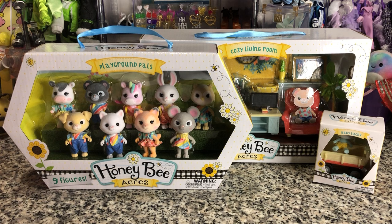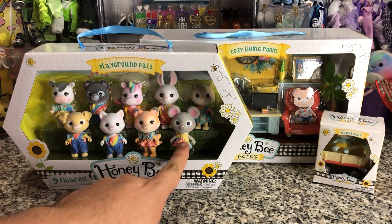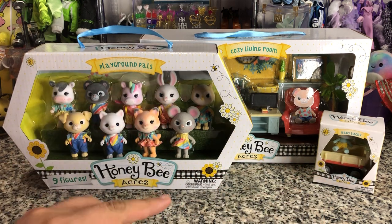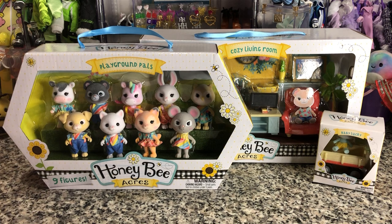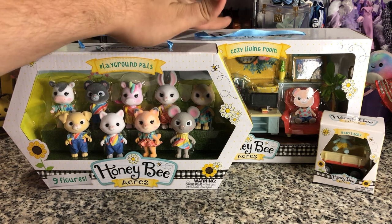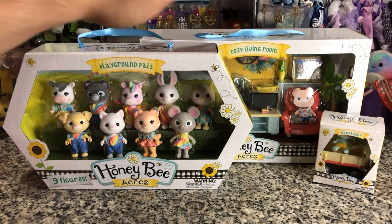considering what the Calico Critters normally go for, which is normally like 15 or 20 for the little family 4-packs, which will have one of this size, and 2 of the parent size. Now, the Honeybee Acres does have those family 4-packs also, and they are $9.99. I almost got one of them, but I couldn't decide which one I wanted. And for $10, I would rather have gotten the living room set.